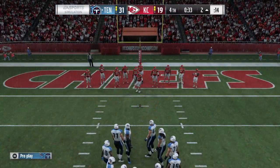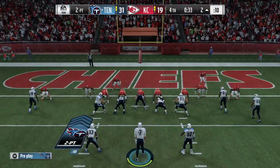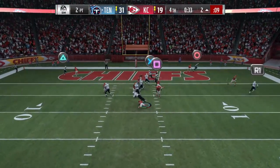So they're going to go for 2. So following the interception, here's Gabbard.